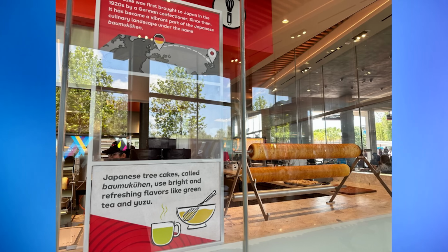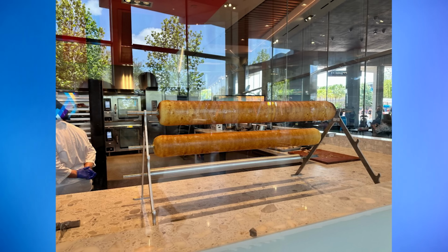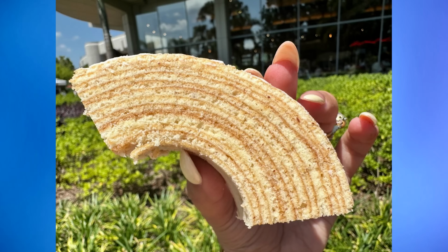Baumkuchen is typically made with a batter of egg, sugar, flour, and butter. The batter is poured onto a rotating drum that is heated from below, and as the drum rotates, the batter is baked into thin layers. And once the first layer is baked, another layer of batter is added, and then the cake is baked again. This process is repeated until the desired thickness is reached.